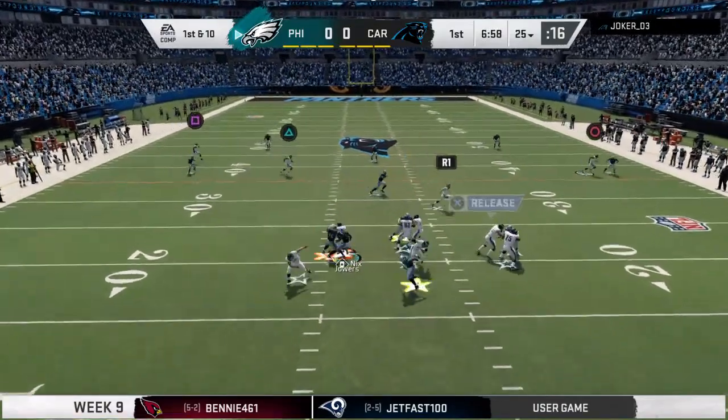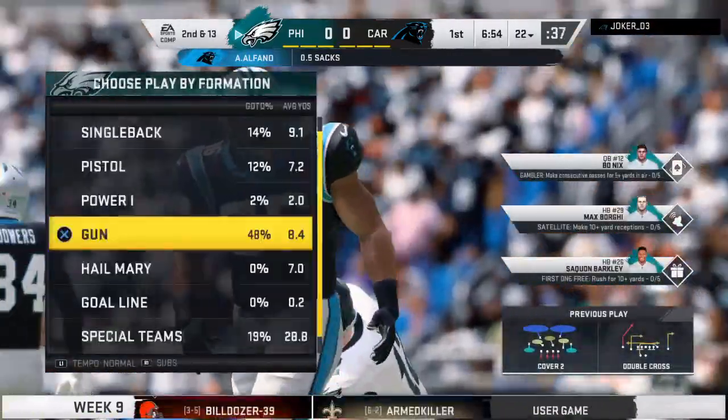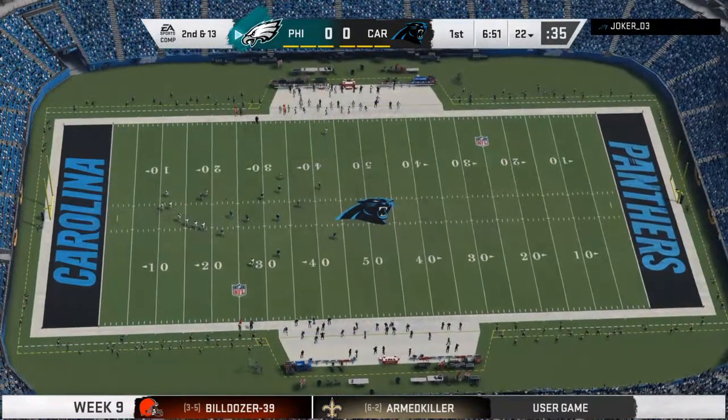Throwing on first down, Nix. And he can't get rid of it. He's taken down. It'll go as a loss of 3 right away, and it's second down. That's called setting the tone right away.